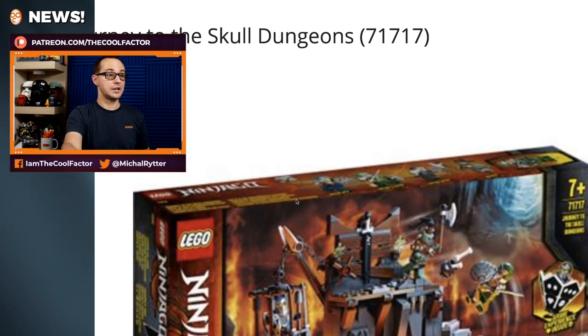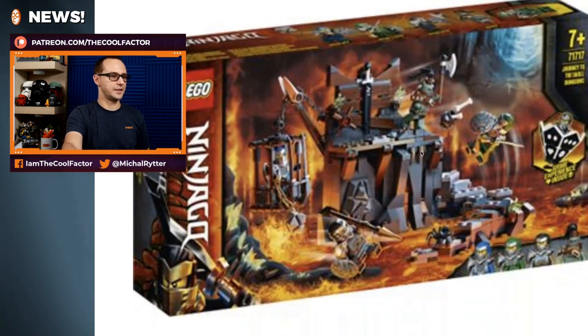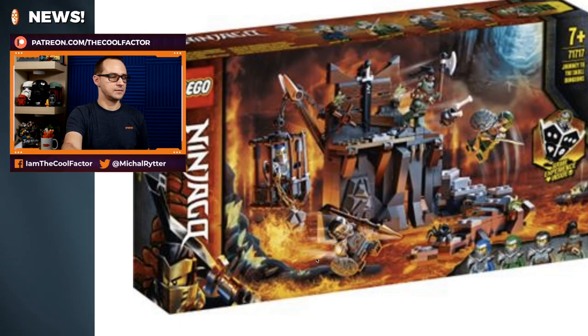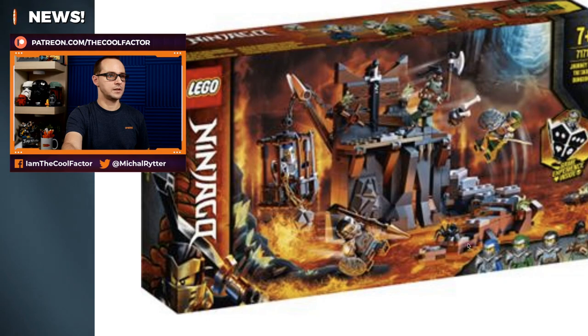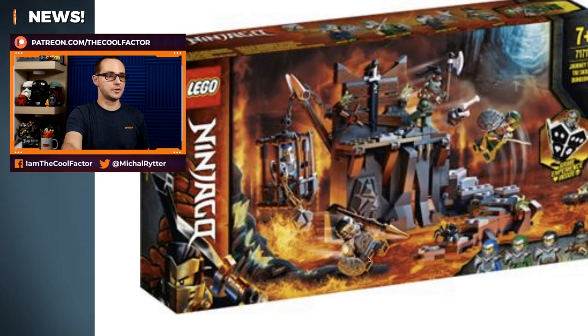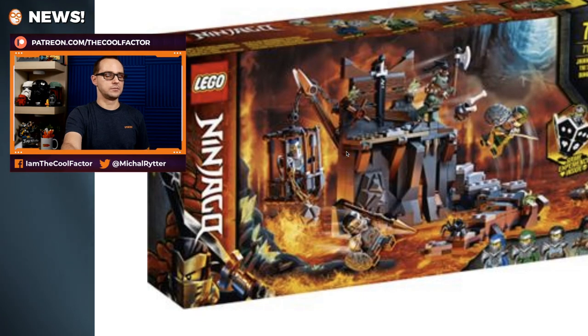Journey to the Skull Dungeons, 71717. Love the set number, by the way. 71717. Look at that. Man. And the box art is also different. It's not a legacy wave, I think. So that's one of the first 2020 sets. So different armors, different shields, completely new theme, if you will. Sort of a function of that burst mode. I'm not sure, there's some sort of thing on the box. Rocky, sort of like a Lord of the Rings style lava, I don't know, whatever that other thing is.